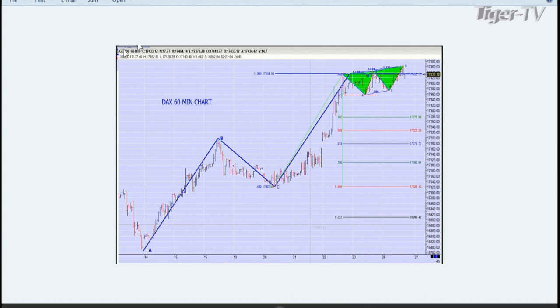Now, here is the one that's been going crazy. This is the German stock market. Now, we have been a little bit higher than this D point, and then we've started to back off a little bit. But the major ABCD comes in here today, and I don't know if it's going to mean anything or not, but, you know, who knows?